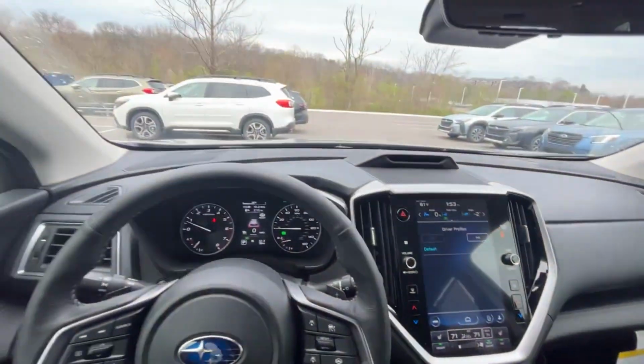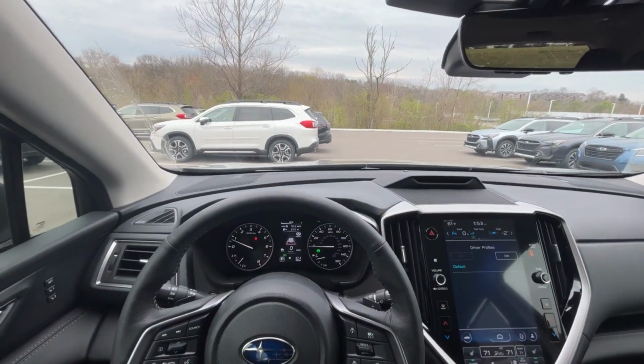And now to the fun part, we're going to go ahead and take this Ascent Limited out on the road for a quick test drive.